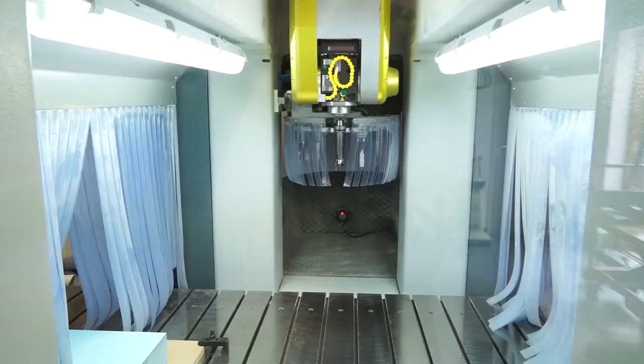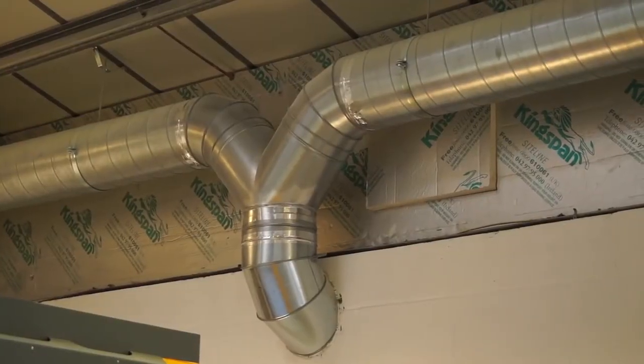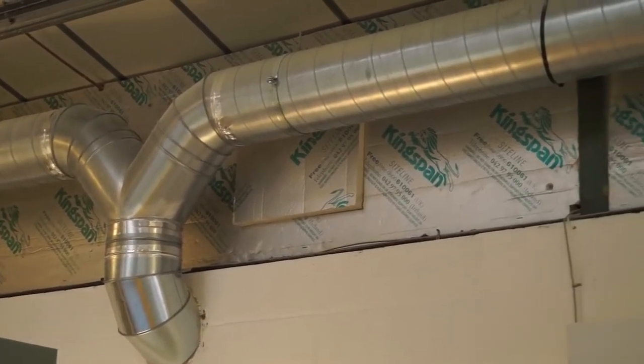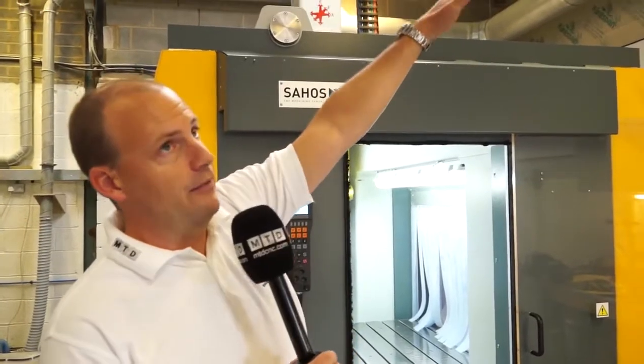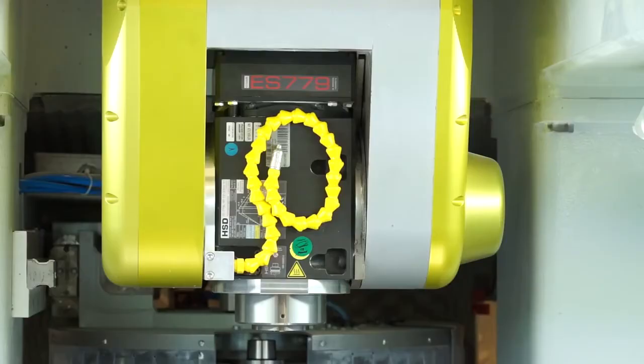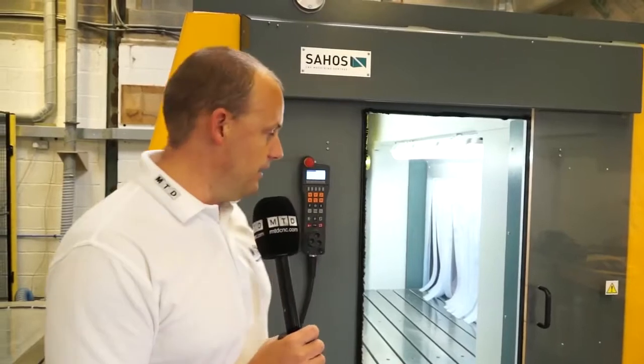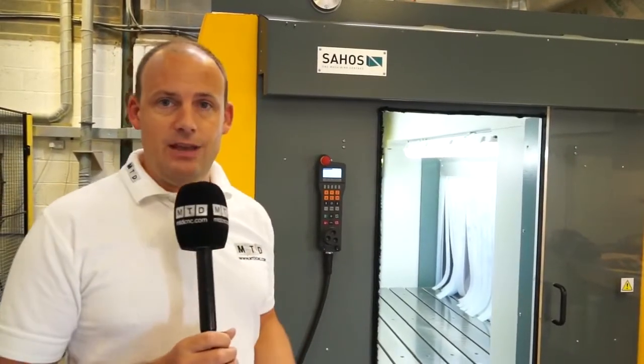24,000 RPM spindle with a tool changer, HSK tooling. One of the things that Dave mentioned to me earlier is about the extraction. It's got a very economical extraction system on the machine, and the extraction actually goes around the outside of the machine because when you're machining composites and at high speeds you're going to need to extract. It's got the Heidenhain control. It does have oil mist on the machine, so when you're machining you can obviously keep workpieces cool, so that's important.